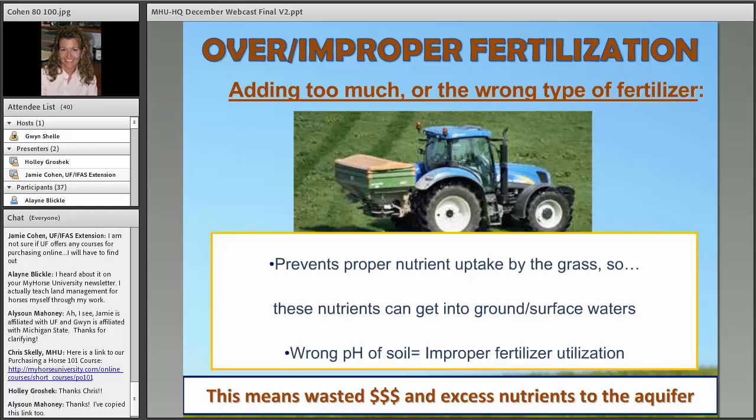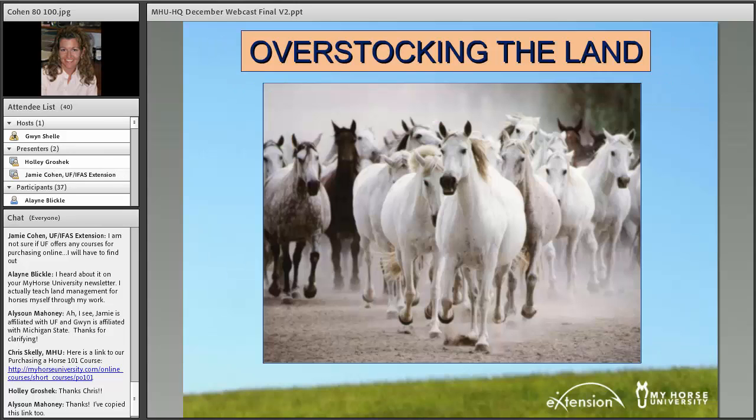If your soil is the wrong pH and you add fertilizer, oftentimes the fertilizer can't even get utilized properly by the grass and weeds. Okay, so all these things can help increase nutrients to the water. And wasted money. Okay, overstocking the land.